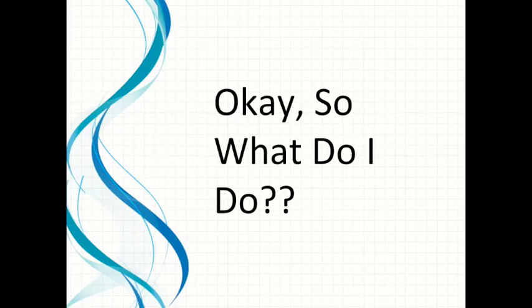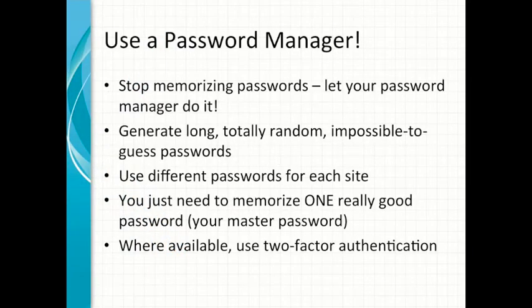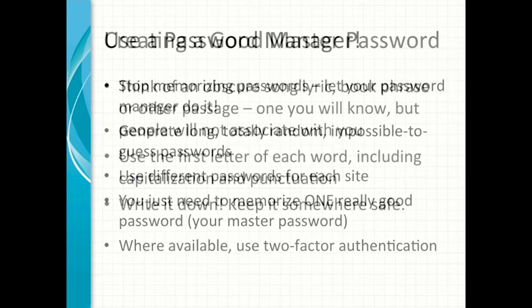Okay, so what do we do? Use a password manager. Stop memorizing all your passwords and let your password manager do it for you. I recommend LastPass, though there are other ones like KeePass and 1Password. Use a password manager to generate long, totally random, impossible to guess passwords. And also impossible to remember passwords. You shouldn't be memorizing your passwords anymore. Let your password manager do it for you. This also allows you to easily use a unique password for every site that you visit. At least use one on all the important sites. These include your bank, any place that has your credit card number, and your email.